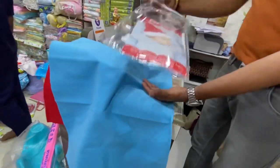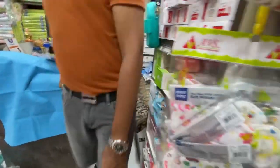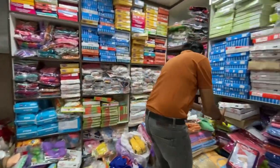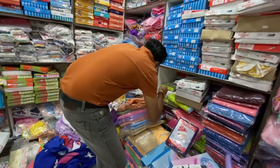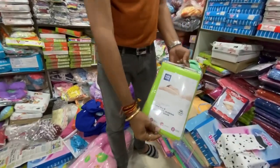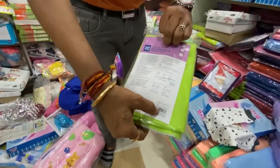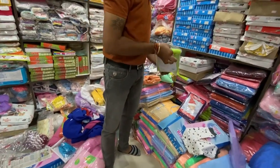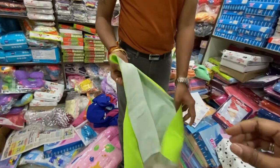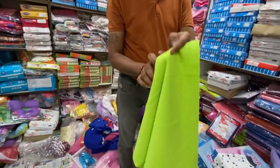Koji dry. Do you have any other brand? Mimi also we have. Can you show us that? And Mimi diapers also you have, no? Yes. So basically it's a one stop shop for newborn items. Mimi, branded. The MRP is 180 rupees, and we give it for 120 rupees, because this is a branded item. We can't give more discount. You can check it is original, see the logo also.